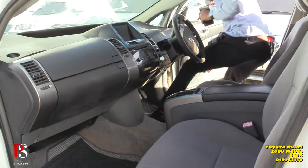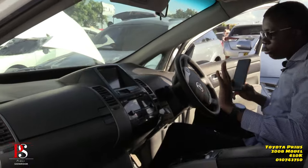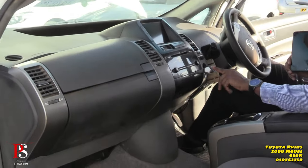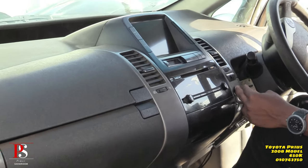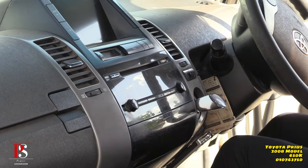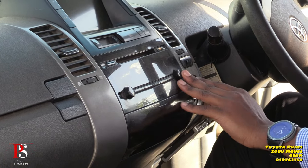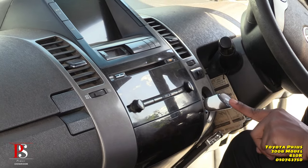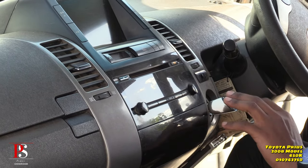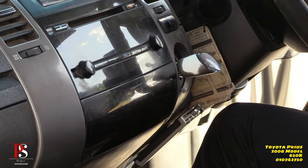When you come to the interior, the front of this car, this is the legroom. The legroom is also very nice. And guys, look at the gears of this car. This is the gear shift. This is quite funny, but it's actually very good. So this is just it. When you want to put it on drive, can you see this? So this is how simple this car is. Aina ile ya kubwa kabisa.